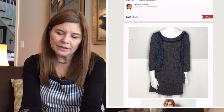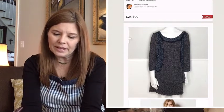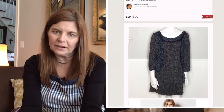These must run really small. It was a size 14, but it looked like a size 8. So I didn't hear back, so hopefully it fit the person. If not, I guess they just reposh it, but it was really a small size 14.